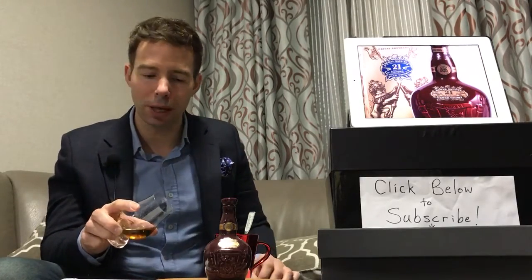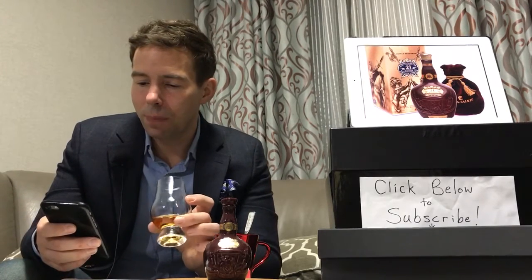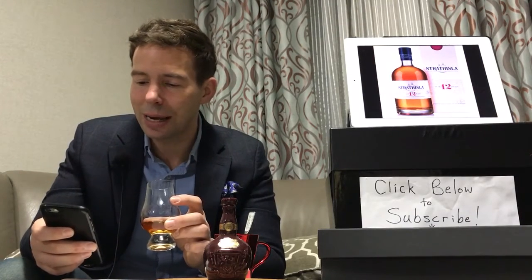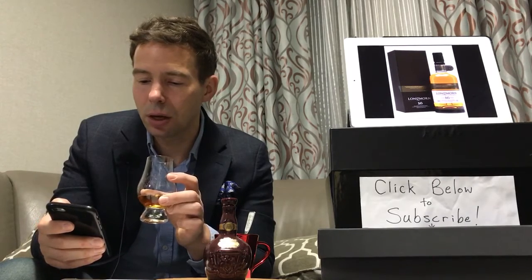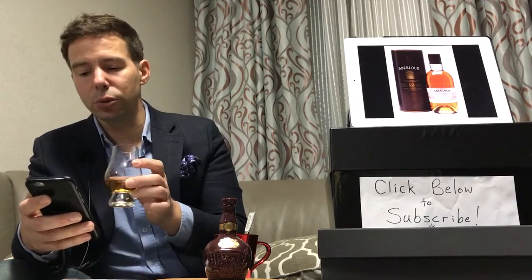Now, the home of Royal Salute is Strathisla Distillery, the same as the Chivas blends. And I'm going to use my old iPhone to tell you a little bit about that. This is straight from Wikipedia. Royal Salute is a brand of Scotch whiskey produced by Chivas Brothers, owned by Pernod Ricard, founded in 1801 in Aberdeen, Scotland. The brand's home is in Strathisla Distillery in Keith, Moray, in Speyside. This was launched on June the 2nd, 1953, as a tribute to Queen Elizabeth II on the day of her coronation. Very cool. Named after the traditional 21-gun salute.